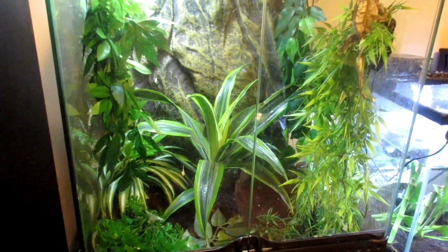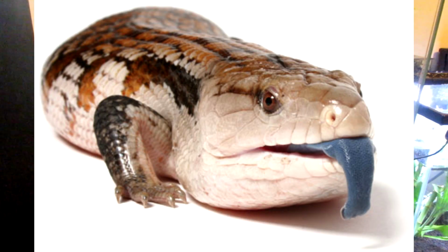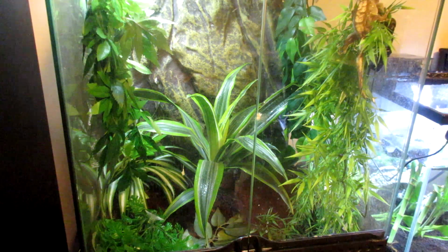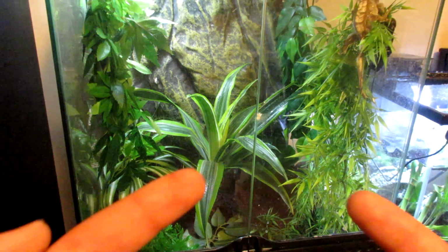So the 2nd on my list, which again I do not have, and I do not have even the next one either, would be a blue-tongued skink. So I'll put a picture right here. The reason I put a blue-tongued skink 2nd is because they are really, really friendly with their owners, and they can eat just about anything. It is really fun feeding them. I will put in a short feeding video from somewhere.